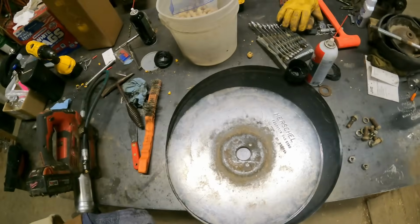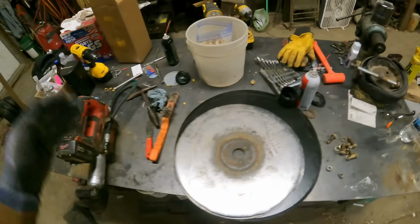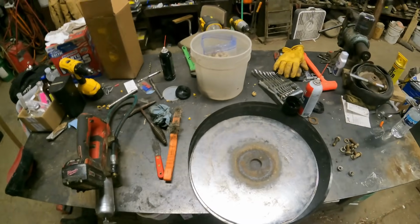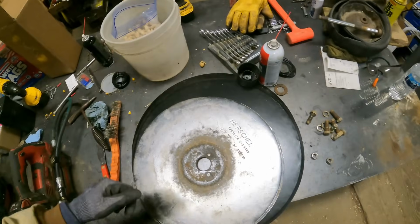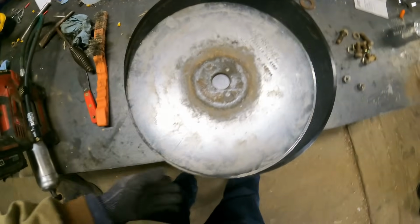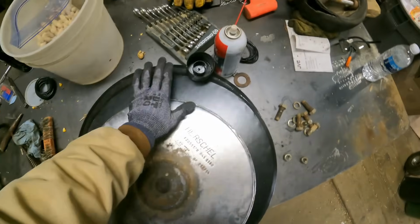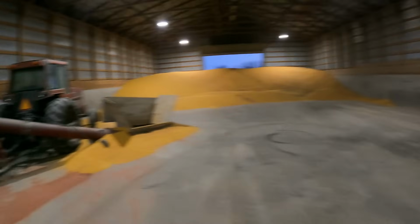So as I mentioned before, the chisel actually broke some disc gangs. I believe we just tried to push it too much. We tried chiseling in wet ground or in frozen ground, and one of the discs got hung up and broke some stuff. So Curtis got some new discs. You can kind of see, here's the difference. They're lined up right there. So yeah, roughly 3 to 4 inches in diameter difference.